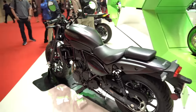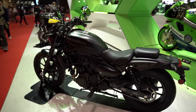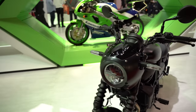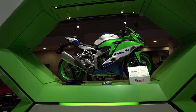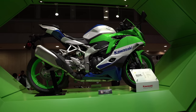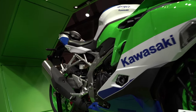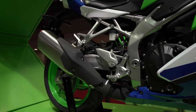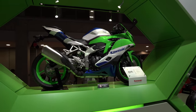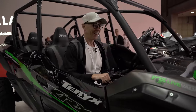It's a model change. It's a beaut. Nice matte black finish. It's 400cc. Nice, this is the KRX off-road vehicle by Kawasaki.